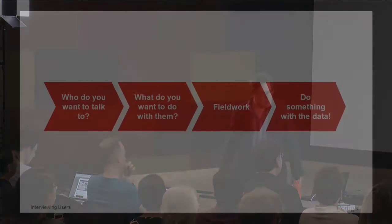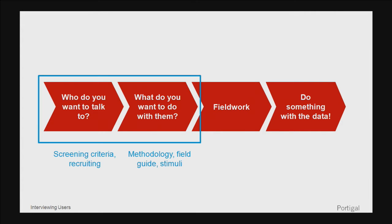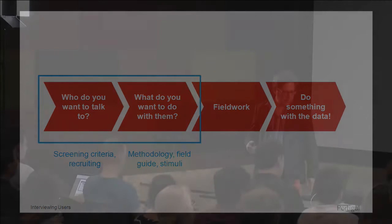So here's a process-y looking thing around what research looks like. It's sort of four chunks. Who are we going to talk to? What do we want to do with them? Field work, the thing we're going to do to learn from them, and then doing something with the data. So I'll use this to chunk up the talk. We'll talk about the first two together.